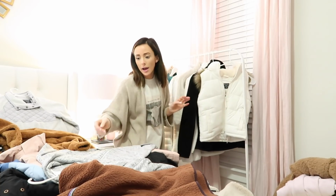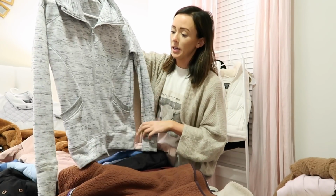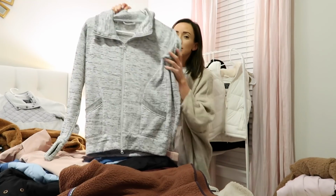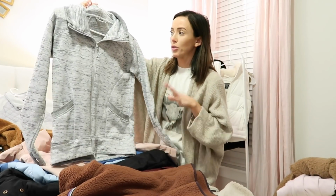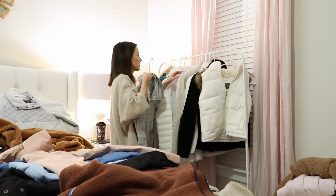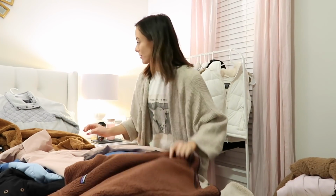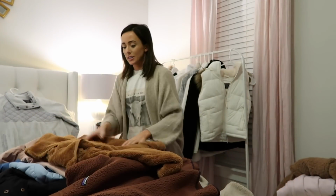And then I also have this that's a little bit lighter for when it gets a little bit warmer. This is actually one of my favorite things to throw on over athleisure outfits. So I'm gonna keep that. And then I think that's all I need from a fleece standpoint.